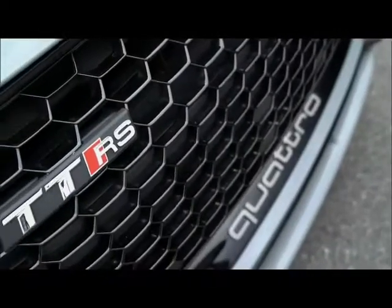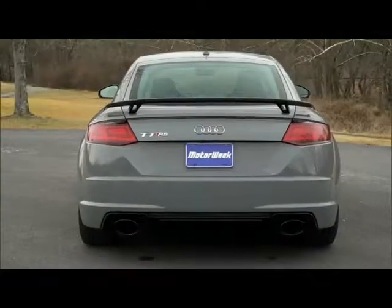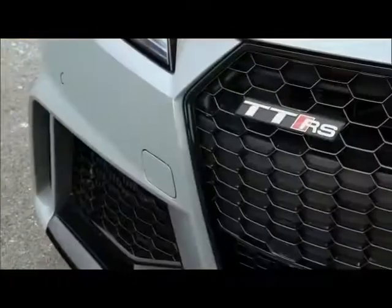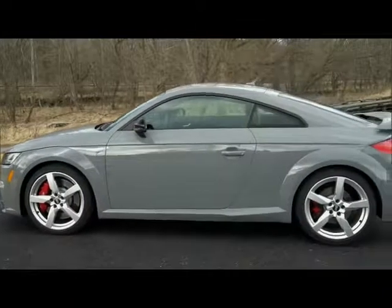Exterior RS add-ons are relatively minor, but very noticeable, including oval exhaust outlets, a big fixed rear wing, red brake calipers, and matte aluminum optic trim, unless, of course, you choose to replace it with our car's gloss black trim.